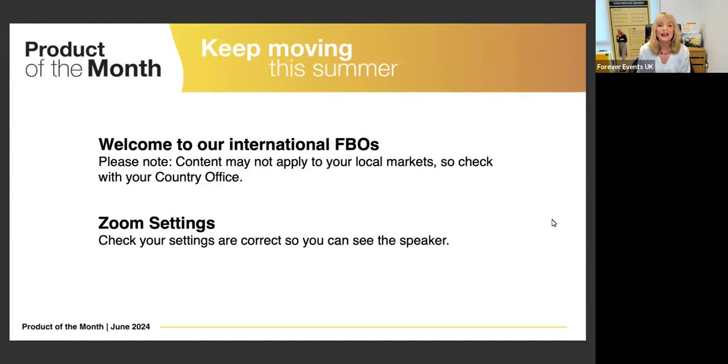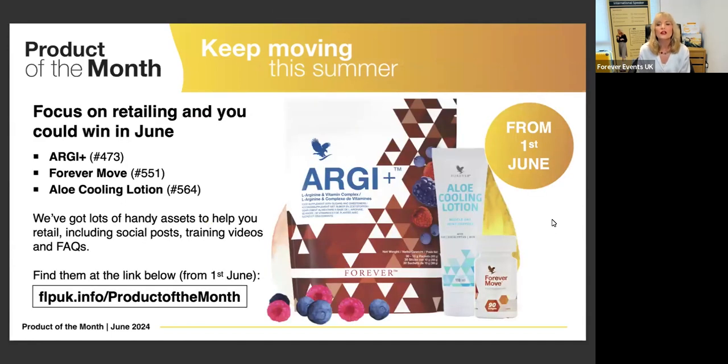And I obviously look forward to sharing some information with you, first of all, about the RG. Now, we have lots and lots of different information that can help you. There are some assets, there are also social posts. So you can see a link on this particular slide that will take you to everything that you need, and that is going to be available from the 1st of June.